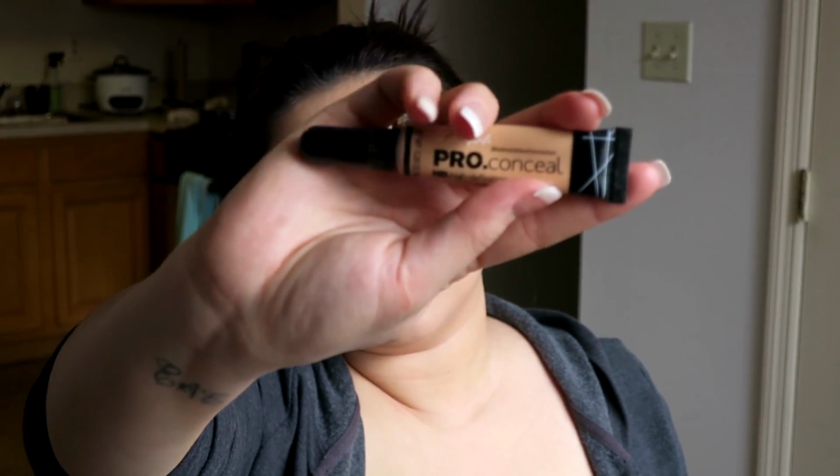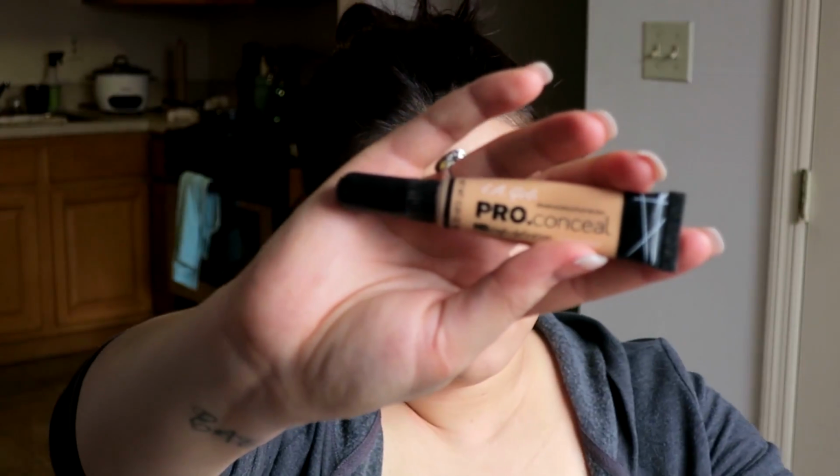So now that we've blended that on, after you put on the corrective concealer, you're gonna wanna put on some actual concealer, just to blend the actual colors you just put on your face in with the foundation that you just put on. So I'm going to be using, this is LA Girl, this is Pro Conceal. All right, so ta-da. And that's with the concealer and everything.